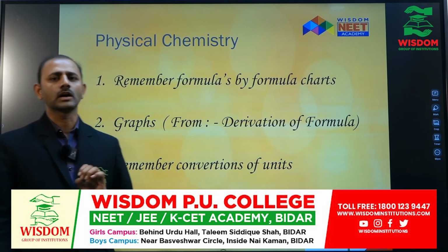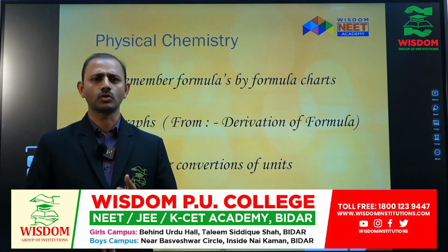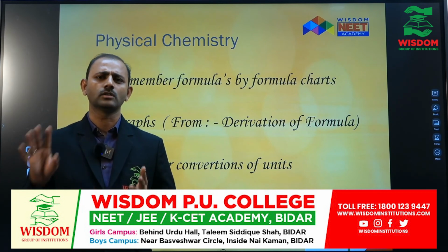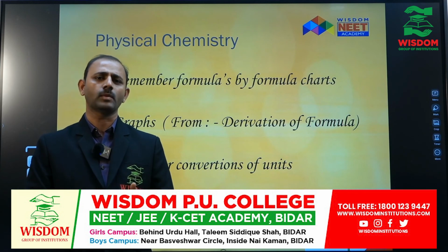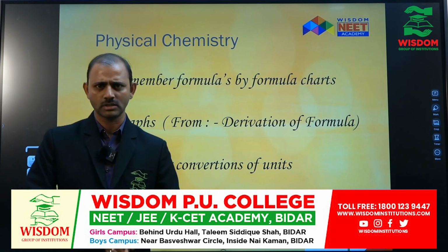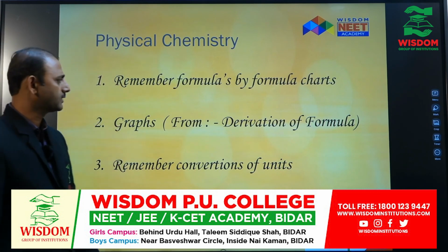And at last, logarithms. Nowadays log books are not given in examinations, but they ask some questions related to logarithms. Simple questions only will be asked in NEET, but at least you should know the value of log 2, log 1, log 3, log 4, log 5, up to log 9 and log 10, 1 to 10. Try to remember only four values. Log 1 is 0, we know that. Remember the log 2, log 3, log 5 and log 7 values. Using these four log values, you can calculate the log of any value by mathematical conversions. Once you practice that, any logarithm question can be solved easily. That is the strategy to follow while preparing physical chemistry.